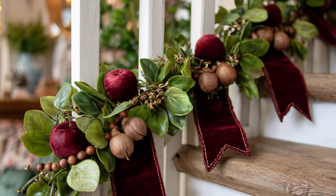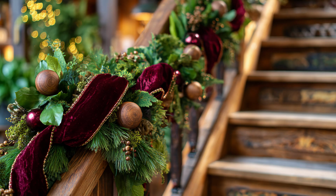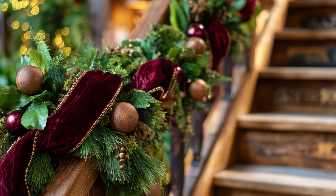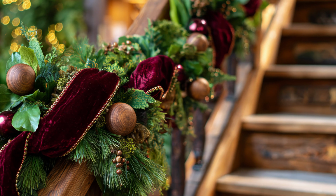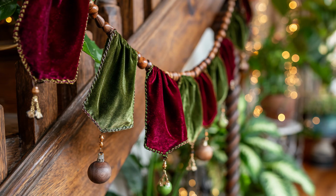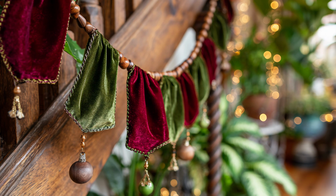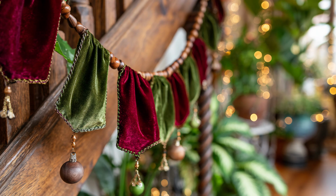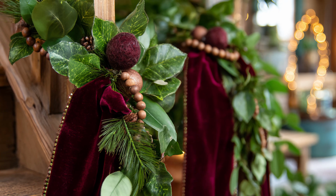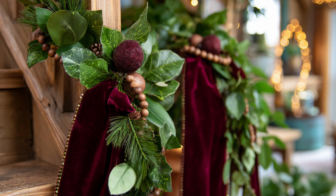The velvet's soft sheen catches the light, creating a warm, inviting glow that feels both elegant and rustic. This garland is perfect for a living room or dining room, where its rich colors and textures add a touch of whimsy to your holiday decor. The combination of velvet and natural elements evokes a sense of countryside luxury, making your home feel like a festive, storybook retreat. It's a simple yet striking way to bring warmth and charm to any space.